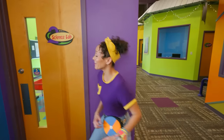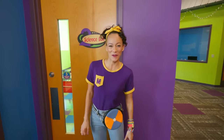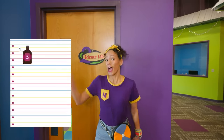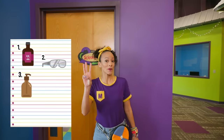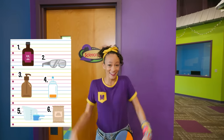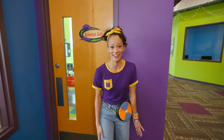Check it out. We're at the science lab. For this science experiment, we need to find 6 items in our scavenger hunt. We need to find hydrogen peroxide, safety goggles, dish soap, food coloring, measuring cups, and yeast. Okay, can you help me look for these items? Great, let's go.